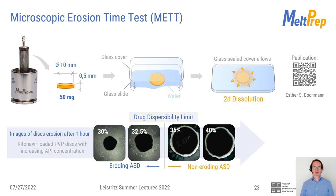They developed a method called microscopic erosion time testing. This is a technique to determine the maximum drug load in an ASD that shows erosion during dissolution behavior. They used 10 millimeter diameter samples, 50 milligram each, with different drug loads. The samples were embedded between two microscopic cover slips, and the gap was filled with water as dissolution media. Then it was put on a microscope and observed for 1 hour.